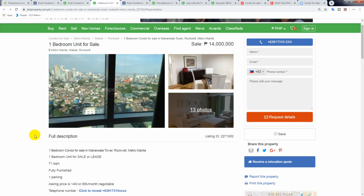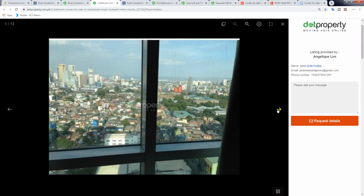Anyway, let's do the quick mathematics on this one. This is 14 million peso divided by 71, which is only 197,000 peso per square meter. So it's under 200,000 peso per square meter. Very few condos nowadays are under 200,000 peso per square meter in Rockwell Makati, but I expect with COVID-19 that will change. Again, this is a 71 square meter floor area plus parking, another added bonus with this condominium.